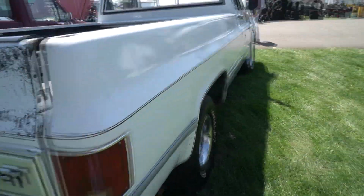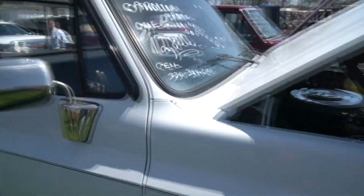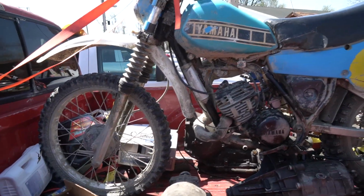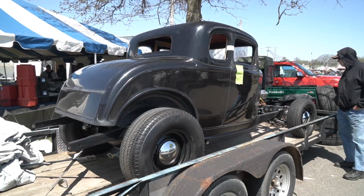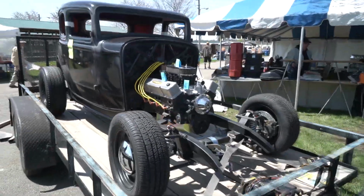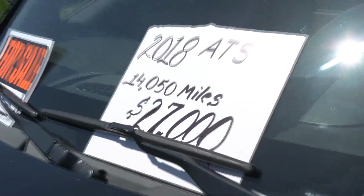North Carolina. IT-175. Those are great bikes. It'd be cool to paint this thing yellow and make a Milner mobile. Excuse me. It's a nice Caddy, 14,000 miles.